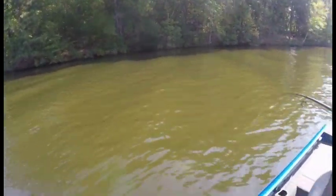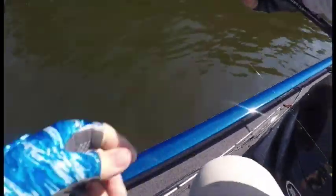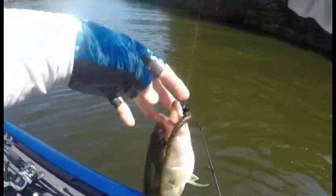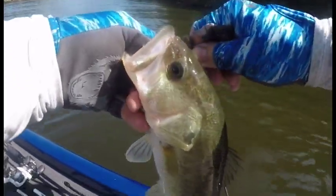Yeah, he ain't that big. Come here. Yeah, he's about the same size as the rest of them. There you go. He's about 12, 13 inches.